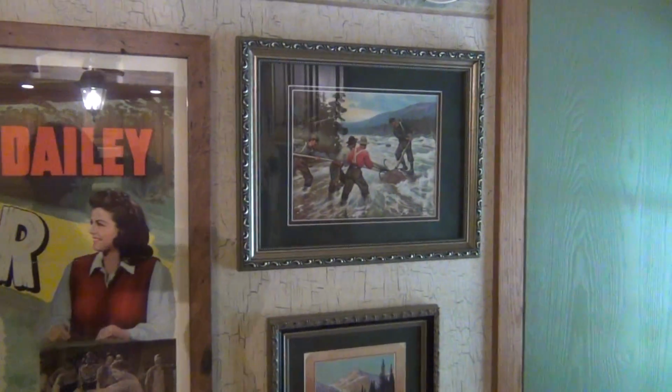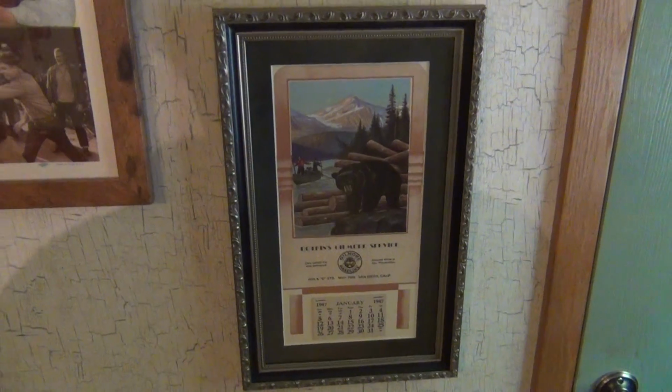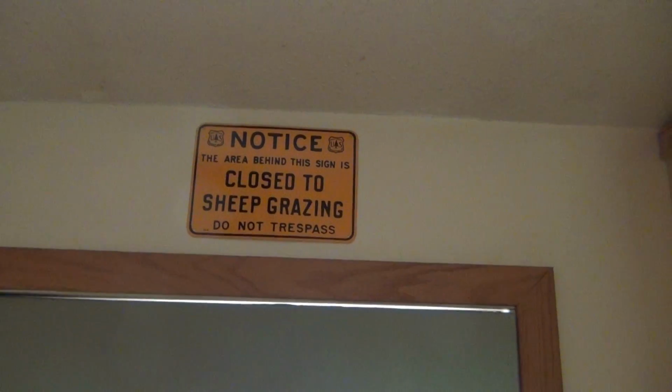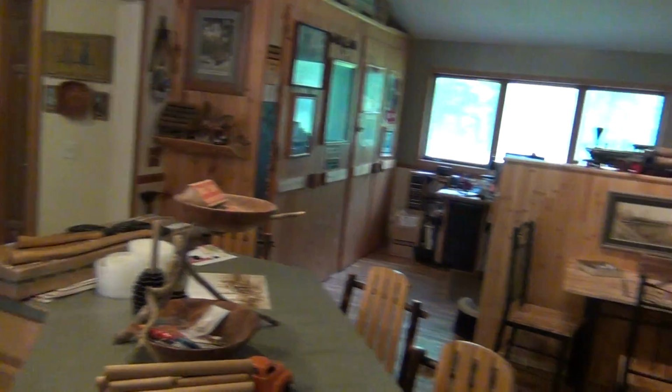We'll have to go back to the bathroom, it's busy right now. Here's an old calendar. I like old calendars with logging pictures. And another Forest Service sign going out the back door. Better hurry. Oh boy. The camera's following you.